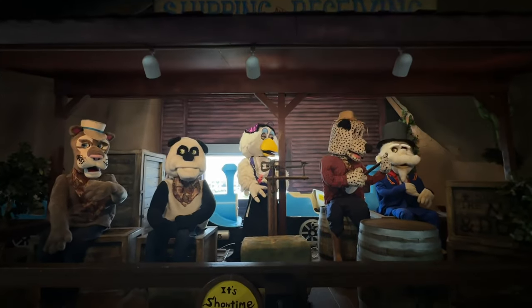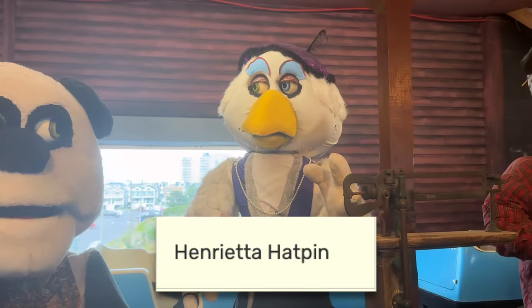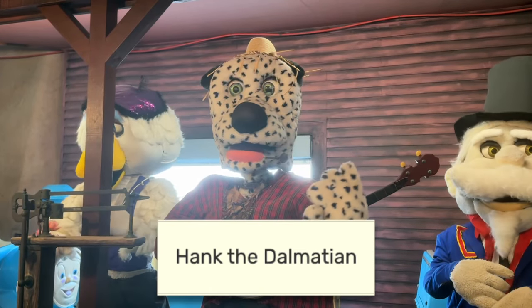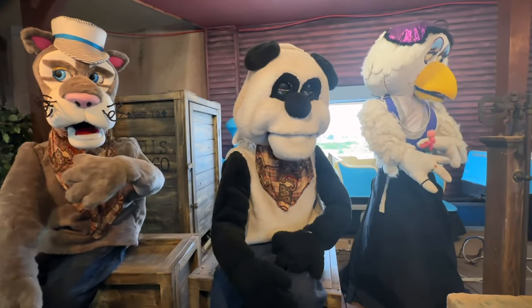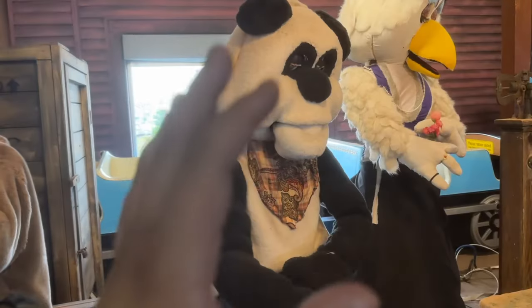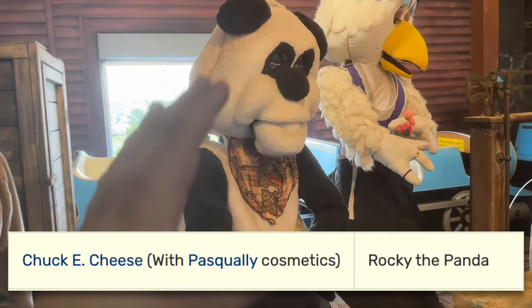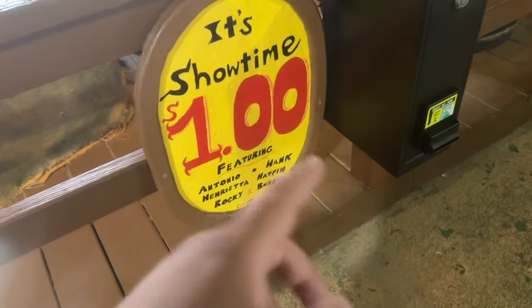But the 5 characters in this show are Rocky the Panda, Bubba the Mountain Lion, Henrietta the Chicken, Hank the Dalmatian, and this guy named Antonio. But with all that, now I'm gonna go through each individual character and talk about who they used to be in Chuck E. Cheese and stuff like that. So first I'll start with Rocky the Panda. And you can see all their names with the sign right here. Below the $1, it tells you each one of their names.